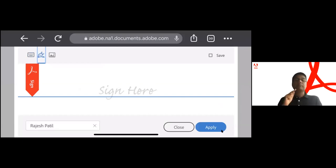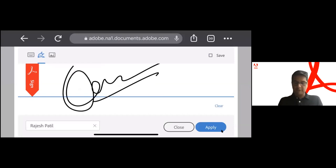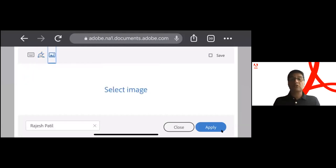I can go ahead and sign with my finger here. So I'm just going to use my finger. There you go. And that's my signature. Or I can actually go and select an image. So there's a paper pen signature that I have. I can select an image and click a picture of that image or that signature and apply it here as well.